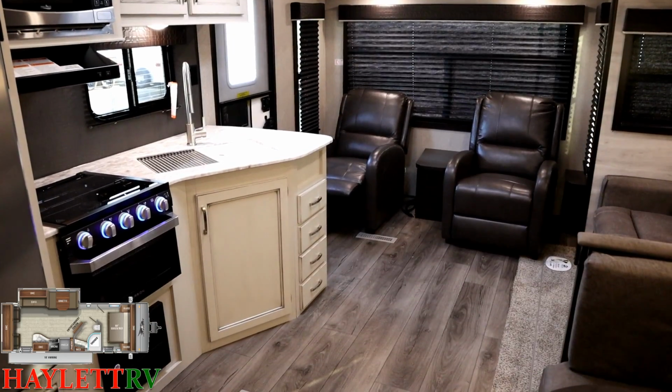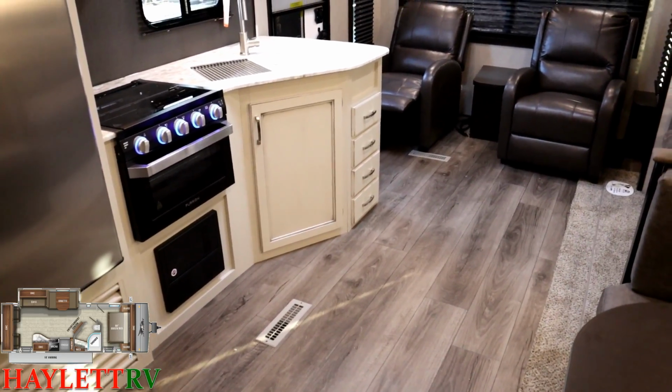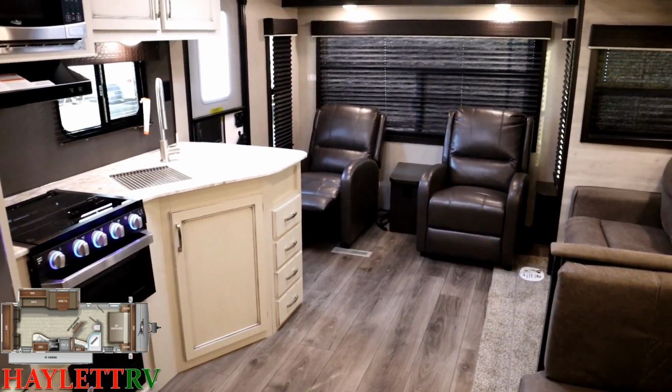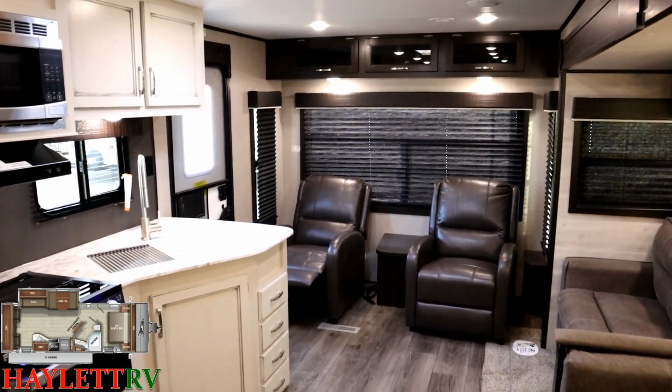We'll see the kitchen in more detail in a little bit. You might be wondering, some people go, why are there heat vents in the floor? They put them in the floor of a Jflight because this is a camper designed with a better thermal package in mind, and heat vents in the floor work vastly better than heat vents in the cabinets. I've got separate videos on that if you like some more details and info.